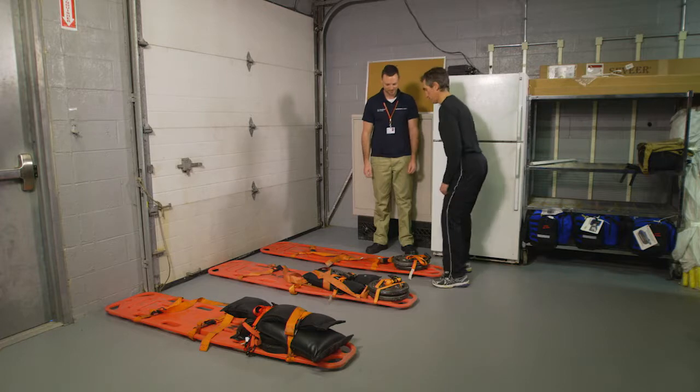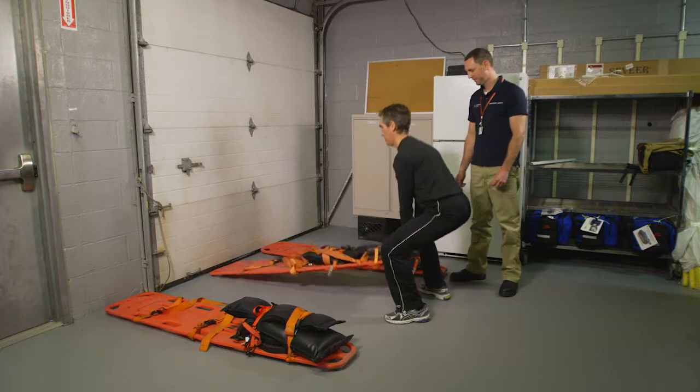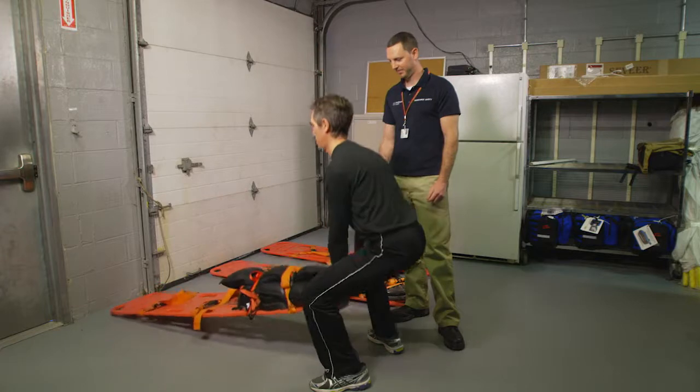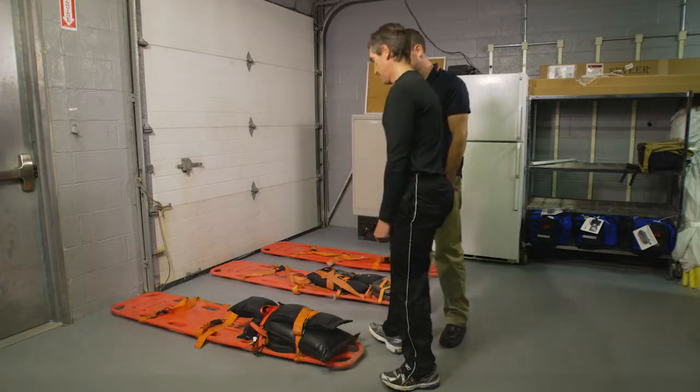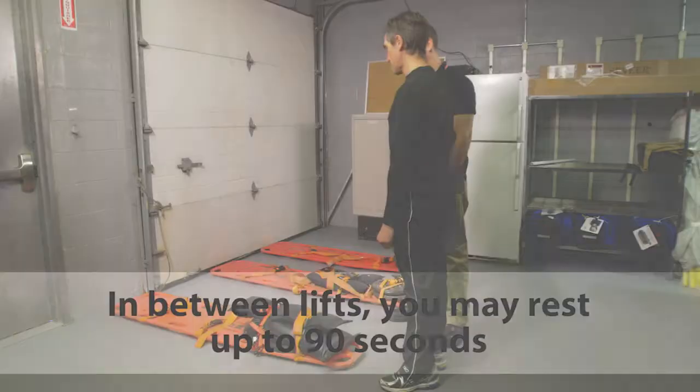We will perform a total of 3 lifts, progressing from an initial weight of 50 pounds, then 90 pounds, with a final lift of 125 pounds. Before progressing to the next weight, you must be able to lift the board safely with proper body mechanics.